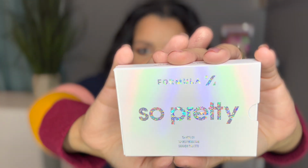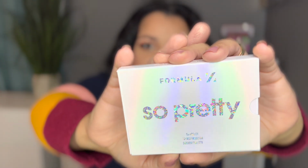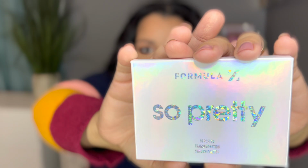The palette that I got from this one, my next product, I should say, is the Formula Z So Pretty Transformation Shadow Palette. This is so pretty. The packaging is gorgeous. I'm not getting rid of this box, but actually it's the same inside too, like the actual palette. Oh my god, so pretty. Now the one that I chose for my regular account, it's way more beautiful. Let me show you. Oh, actually this is beautiful. I feel bad. It's actually pretty too.